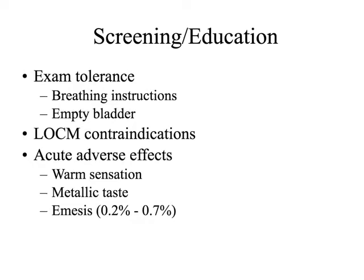I've also seen people who are having something like an anxiety attack, and it looks a lot like a contrast reaction. They start having shortness of breath, acting kind of crazy, and it is very hard to differentiate between that and a contrast reaction. I would go ahead and treat that as a contrast reaction. I would go ahead and call a code and treat that as a contrast reaction.